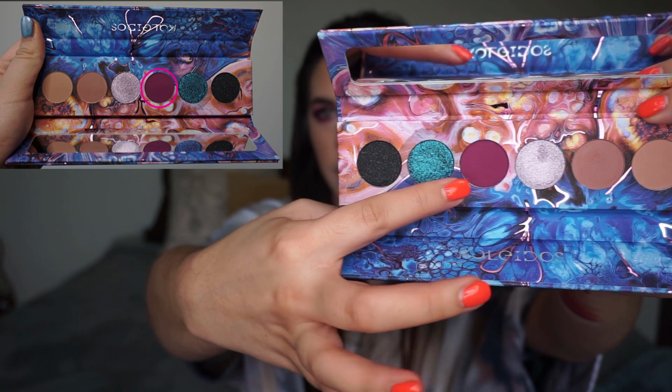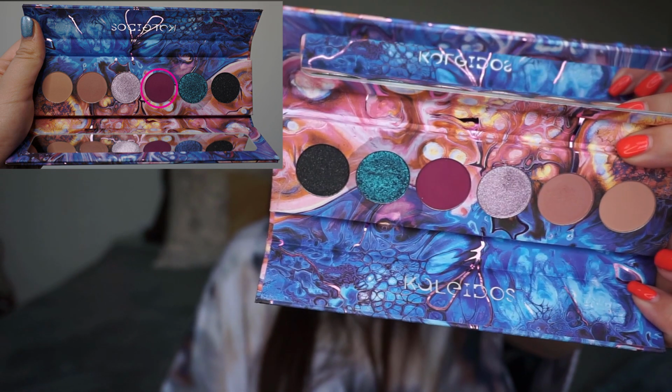It's called Nebula. I've only used this one 4 times, so I'm not really expecting a whole lot of dip in it quite yet. And if I'm honest, there is no dip in it. You don't need a whole lot of this product to get a very impactful application of this. So I have a feeling that this is going to be in for quite some time.